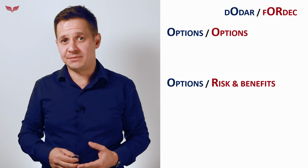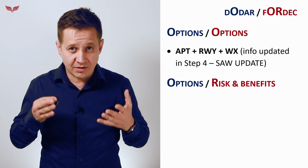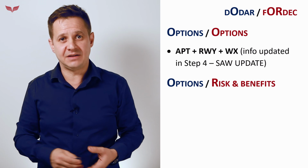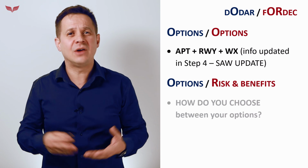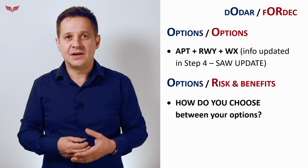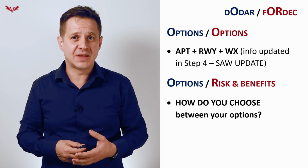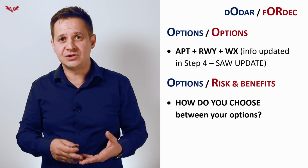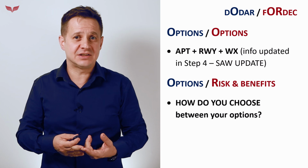Options and risk and benefits. Here is the time to re-articulate your runway performance calculation and the available weather. If you have 3 suitable airports within reach, how do you decide which one? Assuming the weather is CAVOK everywhere, where would you prioritize? Company base, company destination, or maintenance facilities? Consult your company's guidelines for such scenarios.